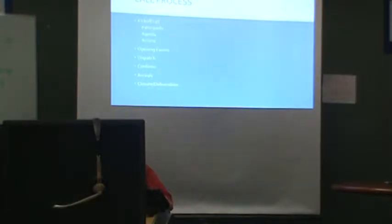Once you've done that, you're going to go through this risk assessment checklist. This risk assessment grid, I should say.